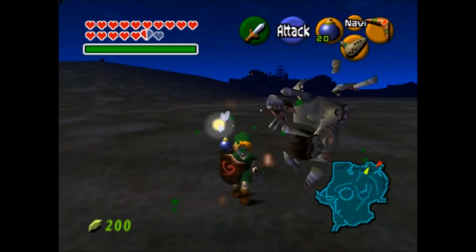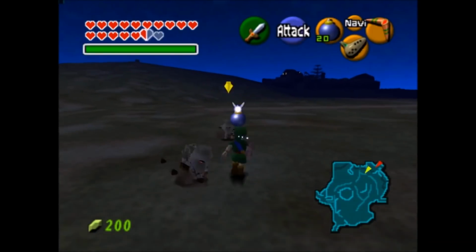As soon as nightfall hits, dozens of Stalchildren emerge from beneath the field of Hyrule.